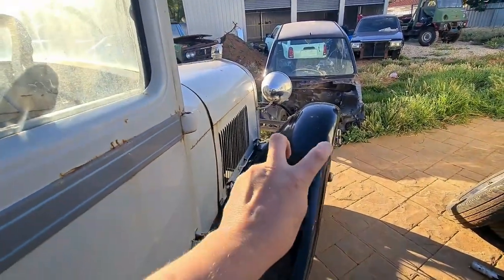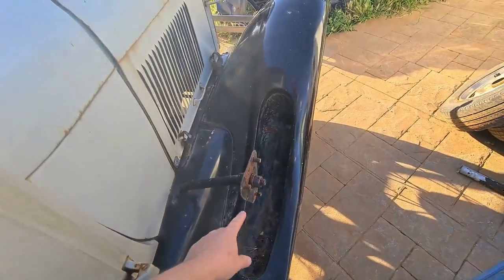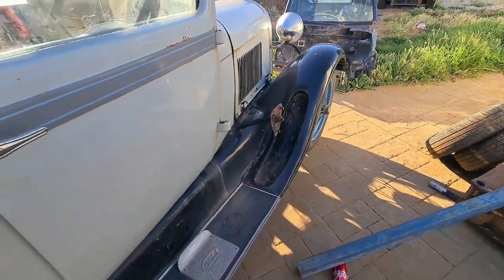So I've taken the spare wheel off of this side. It is a six wheel, which is a special feature. So you have a spare wheel on either side and then the four underneath it, obviously. I've taken this one off because you can't actually open the driver's door all the way. And that's a little bit rusty in there, but I don't want those later on anyway.